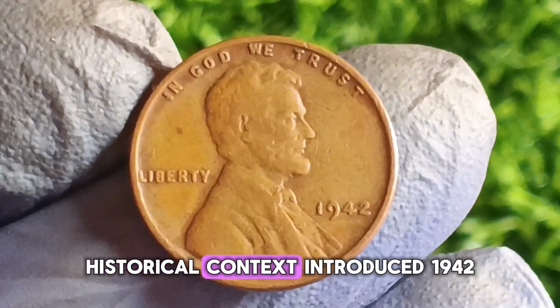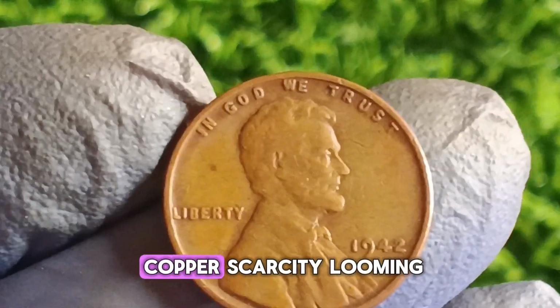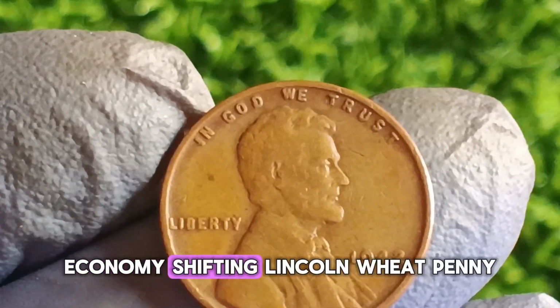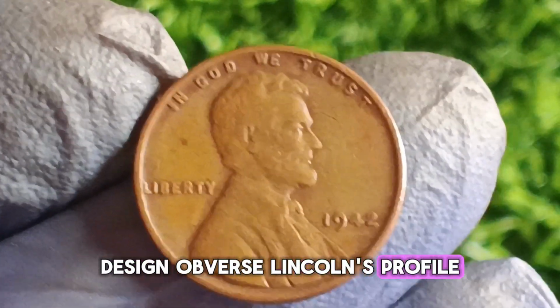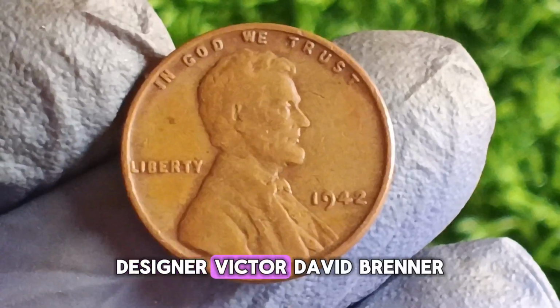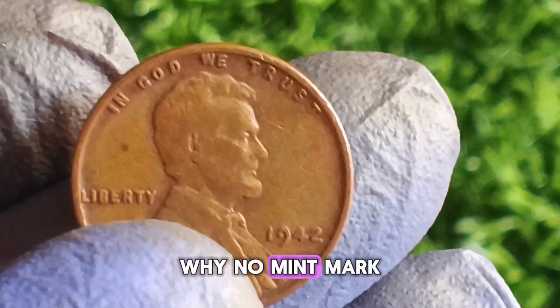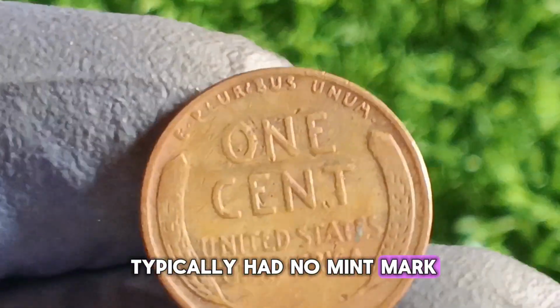Historical context: 1942, the U.S. at war, copper scarcity looming, economy shifting. Lincoln Wheat penny design: obverse, Lincoln's profile; reverse, two wheat ears. Designer, Victor David Brenner. Why no mint mark? The coins minted in Philadelphia typically had no mint mark.